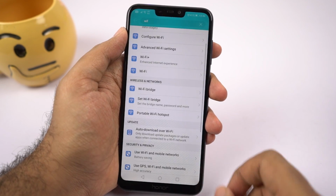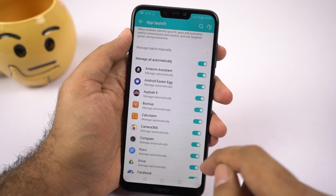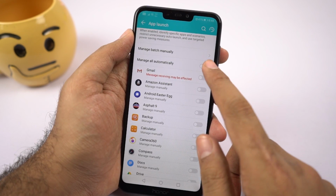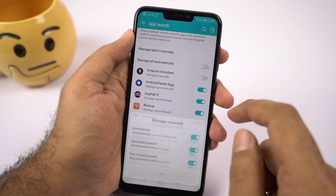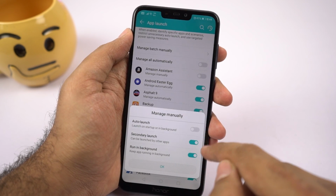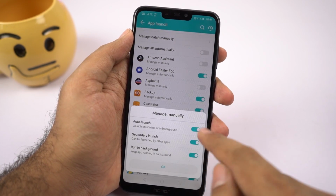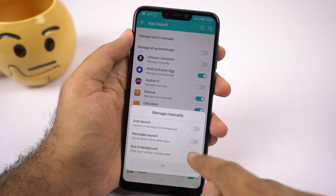Next we have app launch in battery settings. Now this is one particular feature that can improve your battery life drastically. By default, all the app launchers are managed by your phone. But if you want to manage them yourself, from here you can restrict unnecessary auto launch and restrict an application even from running in the background. To keep it simple, it gives you a lot of control over the applications that are installed on your phone.